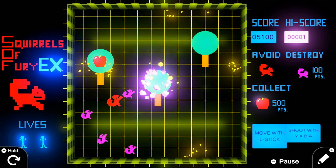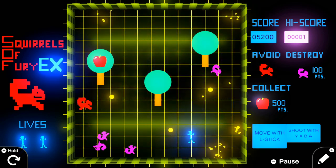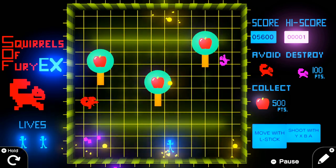You can return to the arcade by pressing L and ZL together. I'm not going to return to the arcade, though. I'm going to end it up here.